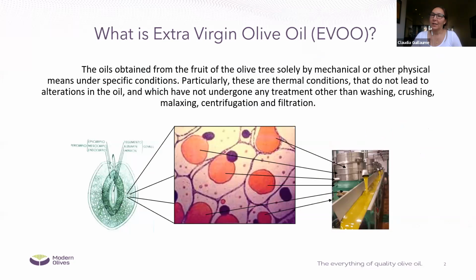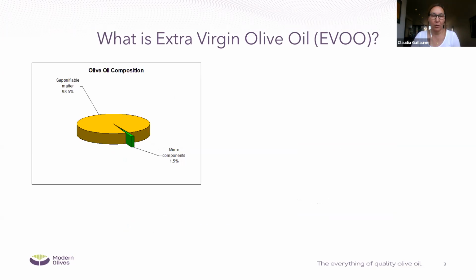So, of course, I cannot start talking about extra virgin olive oil without briefly explaining what it is. It is the oil obtained from the fruits of the olive tree, but only by mechanical or physical means. So there are no thermal conditions or any type of treatment that could alter its composition. It is like we squeeze an orange, and we get the juice from that. So exactly the same happens with this product. And if we go a little bit deeper, we find two main components.